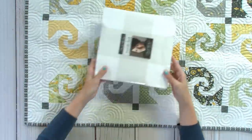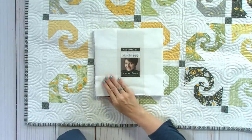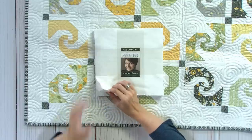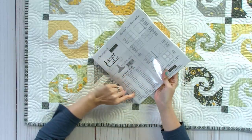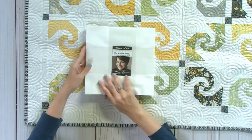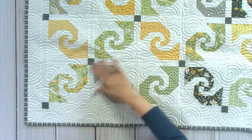And right here, I did want to show you this. Now, this is already selling out. So Coriander Seeds is a new white on white. It's 10 different SKUs, and they're all in here except for one.